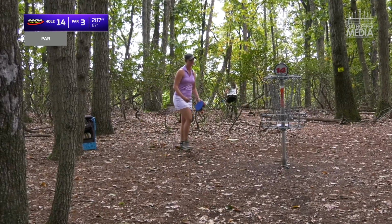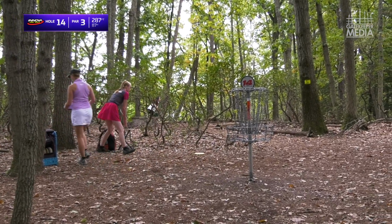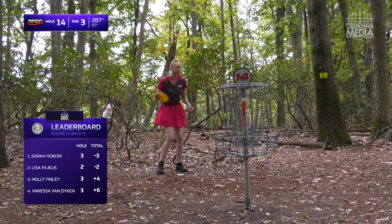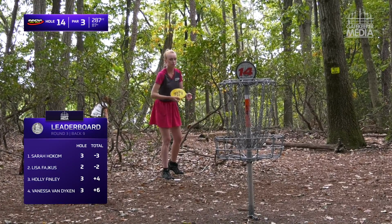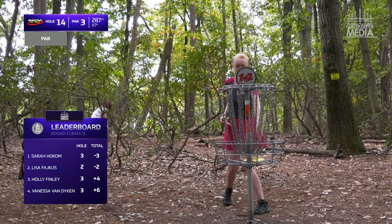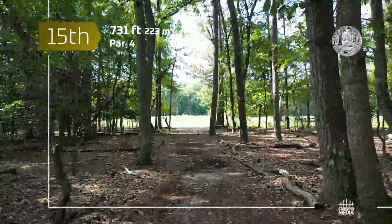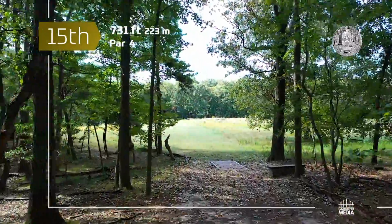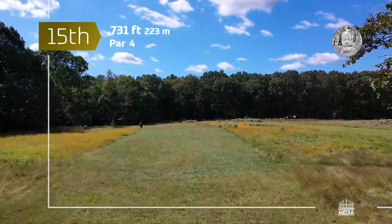Sarah making her putt for par. After the three par 3s, now you're coming into three par 4s. Those next three par 4s, you really need to par or birdie. You'll see here Lisa took the lone birdie, whereas Sarah, Holly, and Vanessa both took 3s. And we're coming into the 15th, which is a 731-foot par 4 out the tunnel into the field.